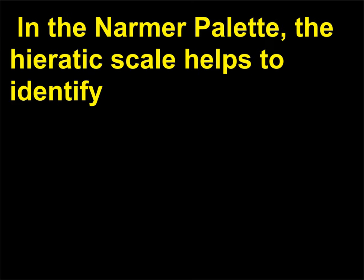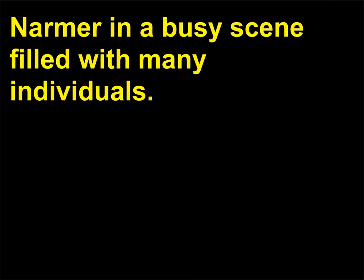In the Narmer palette, the hieratic scale helps to identify Narmer in a busy scene filled with many individuals.